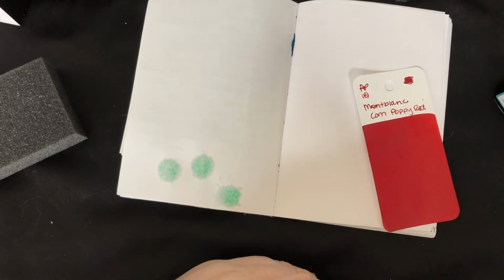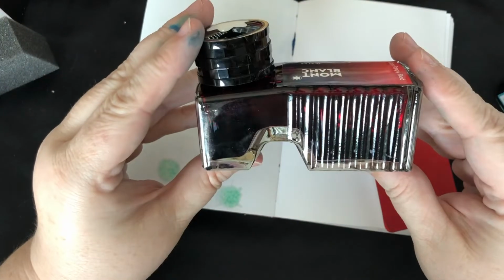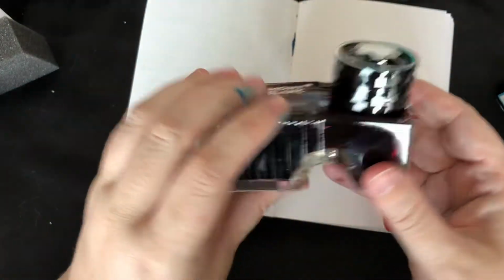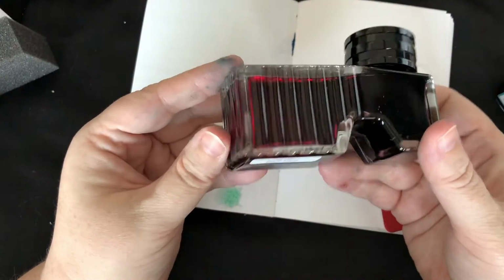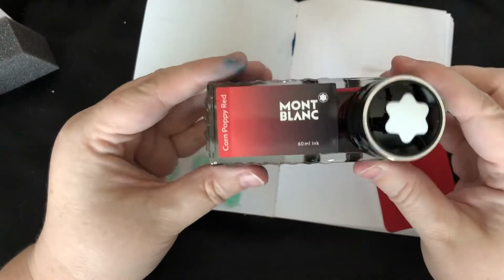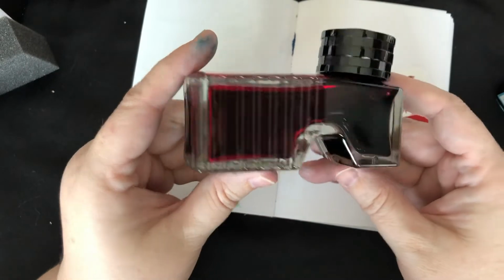But yeah, I think that they have other reds now, but I love these bottles. I think Irish Green you can still get, but I think they reformulated some of the colors, and some of the colors like this one may no longer exist, or maybe discontinued. I mean, that's a better way of putting it. These bottles are so fun.